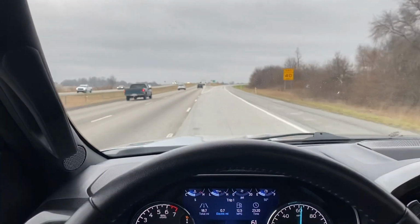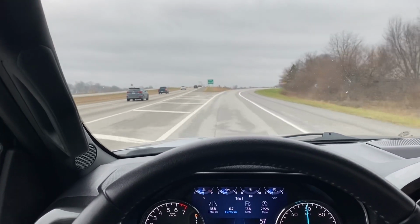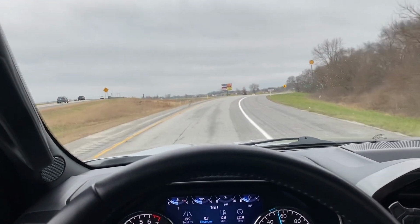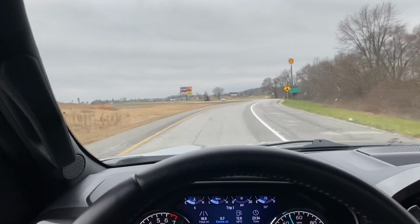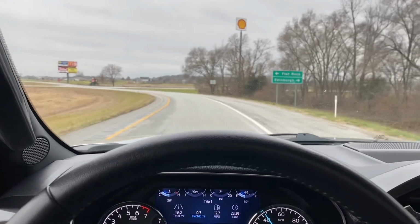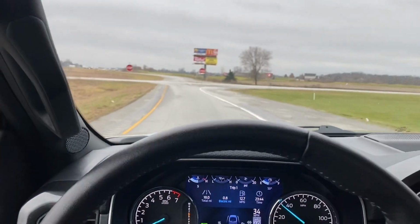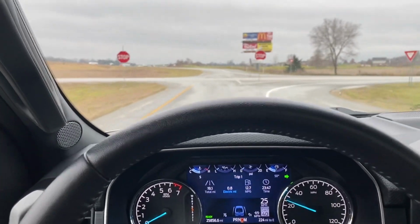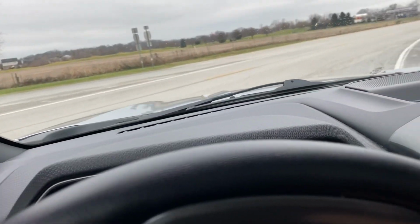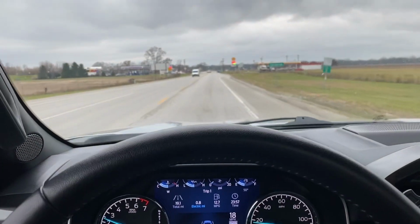So word of the wise, again, the lane centering system is great in this truck, but think twice before using it with a trailer, at least a conventional trailer. If you've got a fifth wheel or a gooseneck, that's an entirely different story, and that's why we prefer a gooseneck, because it's so much more stable than a bumper pull. It's orders of magnitude more stable, because the pivot point for the front of it is right over the rear axle of the truck, the drive axle, instead of a couple of feet behind it.